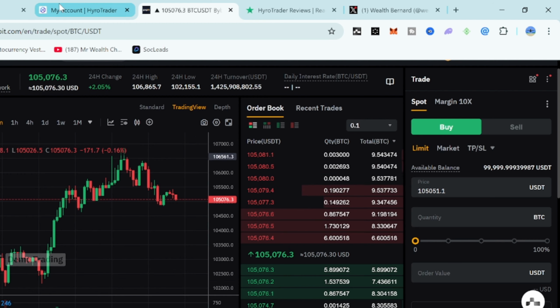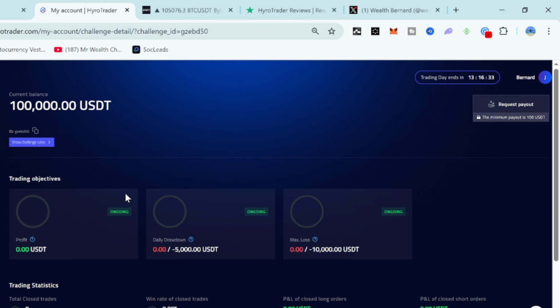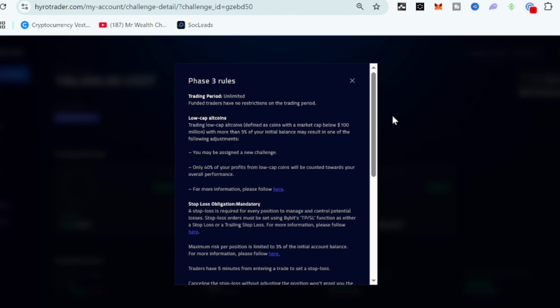So with that said, coming back right here on this account, I'm going to go back right now, and this is going to be our account, basically looking pretty cool. And you want to understand that this is how their page is going to look like. And the next thing you want to do for you to also start trading is for you to understand the rules of these guys. Now, for you to know the rules of the Hyrotrader, which is going to enable you not to lose your account, all you have to do is to come to it, say show challenge rules, click on it, and then it's going to bring you to this interface.